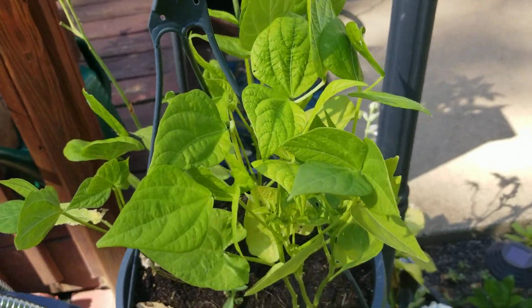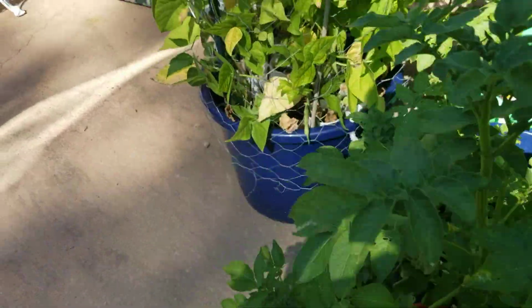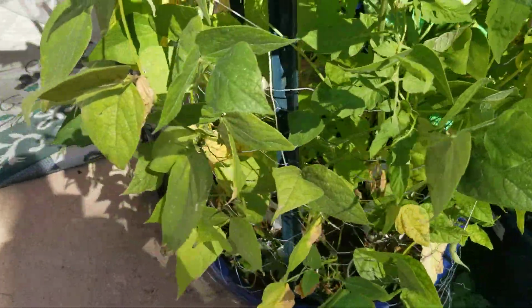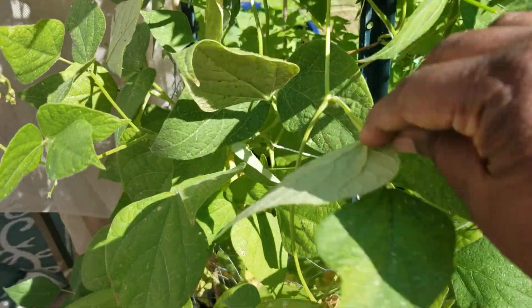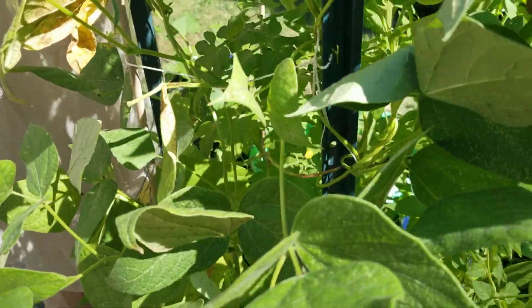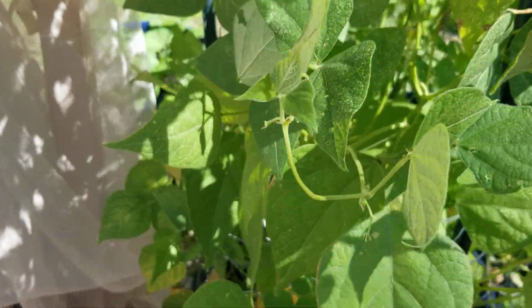These beans are still growing, and my potatoes are doing well. Let's look at this bean plant and see what we can find in here. See, tomatoes are growing. Any beans?